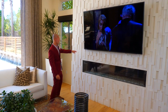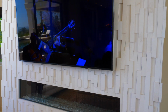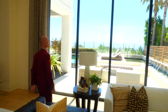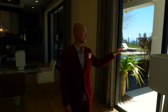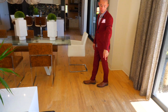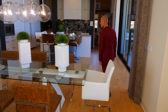Check out the fireplace right here. Check out the stone. Moving on. We've got big old sliding doors right here. We're going to save the backyard for last, so bear with me. Hermes, show them the floor real quick. We've got wooden panels for the floor right here.